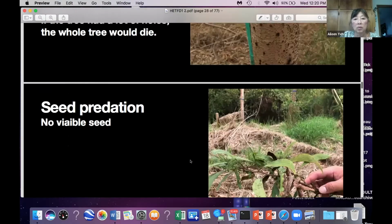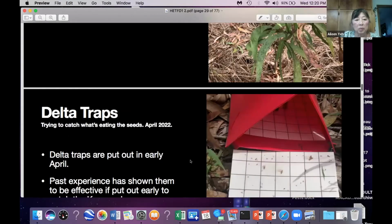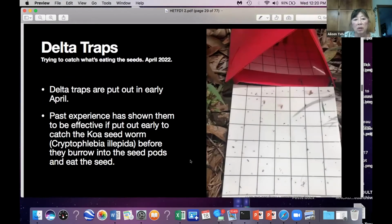So this is more of the pods. These are the delta traps. I'm trying to catch and identify what's eating the seeds. So this year we started out early. We're told by April 1st, the traps should all be out. So we put them up.